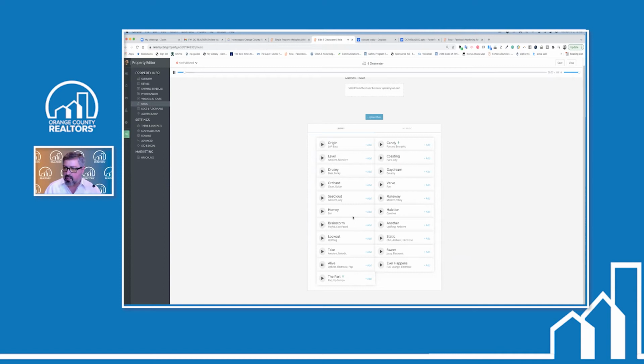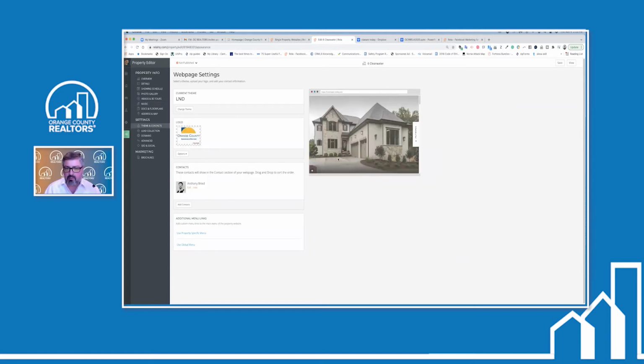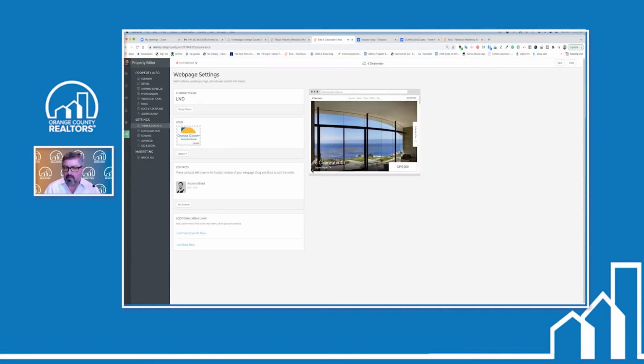Once you find the song you like, simply choose add. This will now add that song to your property website. So again, if you go back to theme and contact, you're going to hear that song play here in just a second. And you kind of now set the mood for this home. So as they're going through it, they can, so we can have a little fun with that.